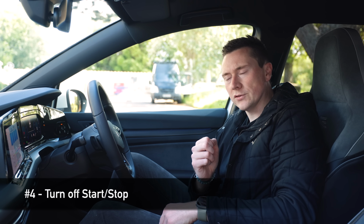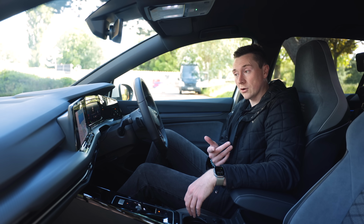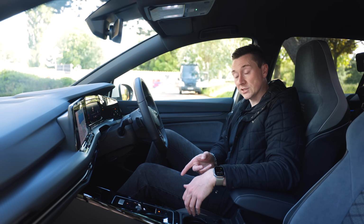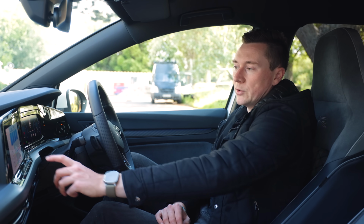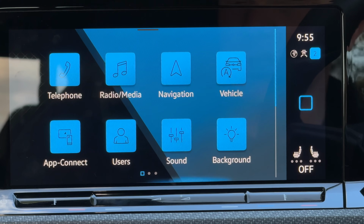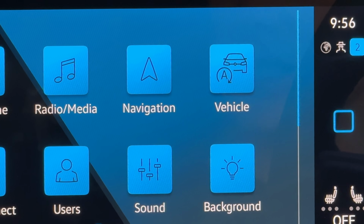You know where the engine cuts off at traffic lights. There isn't a dedicated button in here because if you want to turn it off, you can turn it off, but there's no button. So that's actually hidden on the car screen. So all you need to do is tap on the menu button on the right hand side, get back to your home screen, go onto vehicle, and notice here, there's that A, the symbol for the start-stop technology. So you know it's literally in here.